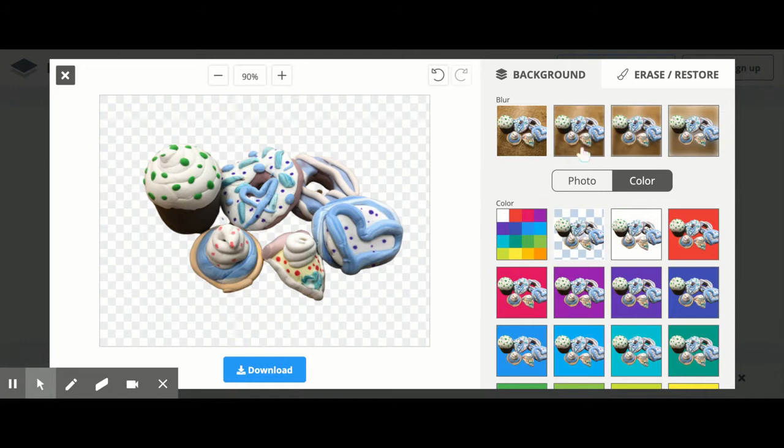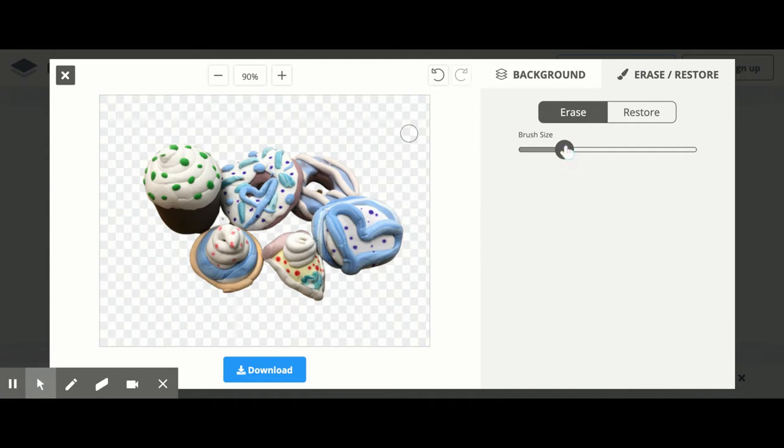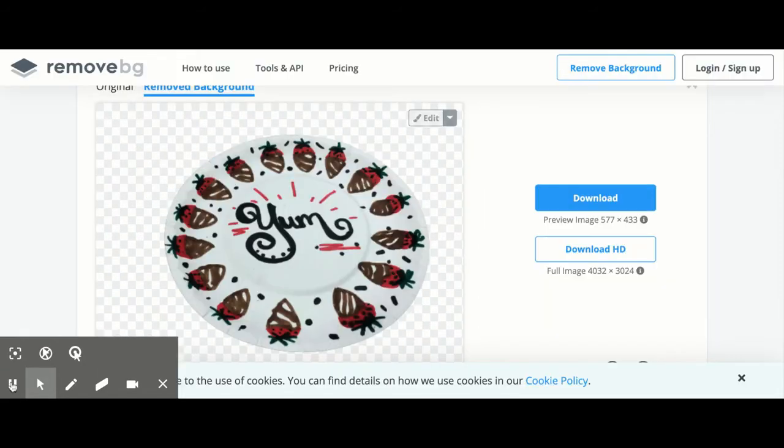Now, the next thing that you can do is if it didn't erase everything, go to the erase. You can choose your brush size and you can go around and erase various things. Do this for both of your images and have those downloaded, and I'll show you how we can make our own photography background in Google Slides.